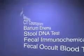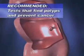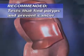The choice of test depends on what you're comfortable with and which tests are available. Since removing polyps helps to prevent colon cancer, experts recommend that tests that have a high chance of finding both polyps and cancer should be used whenever possible. If you have a family history of colon cancer, or if you have certain medical conditions, a colonoscopy will usually be recommended. Talk to your doctor about which tests are best for you.